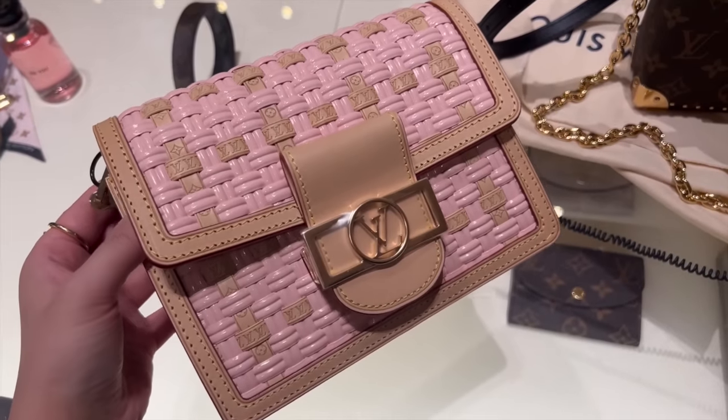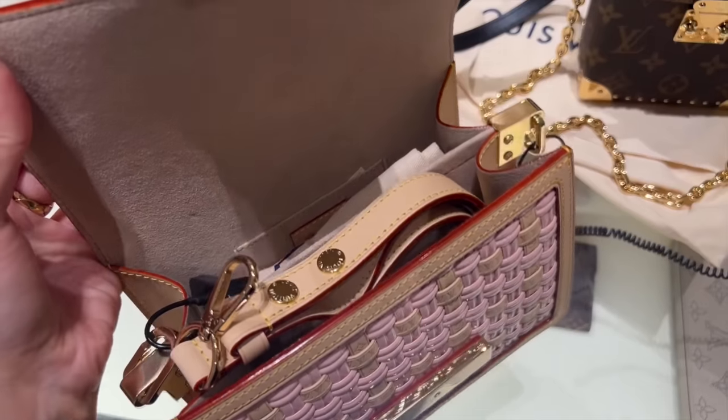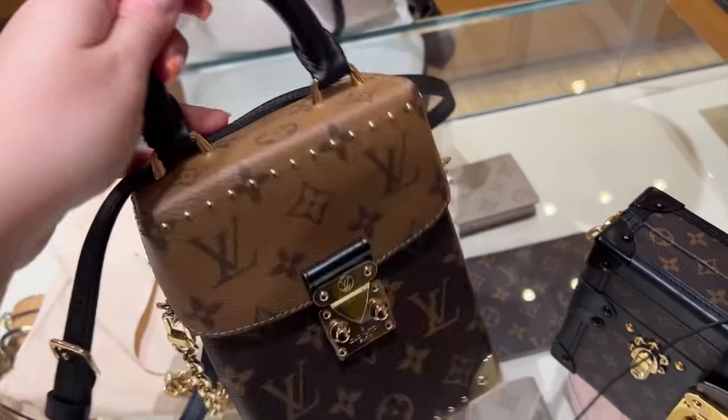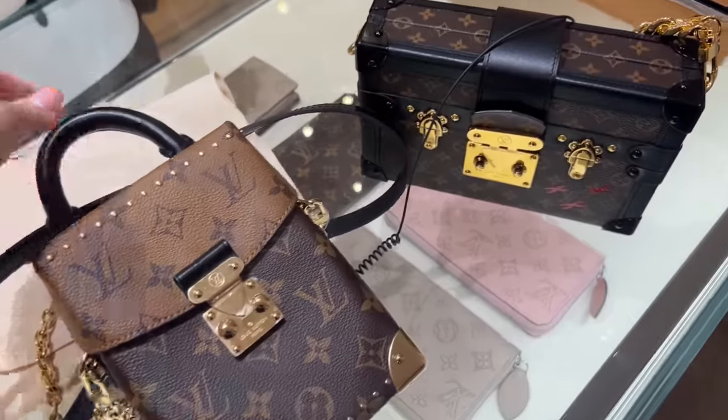Here is the new Dauphine bag. It is stunning. Look at the details. This is the bag inside, comes with crossbody. I'll try it on in a bit, but also look at this. I couldn't try this at Harrods because they didn't have it. They only had a display one.